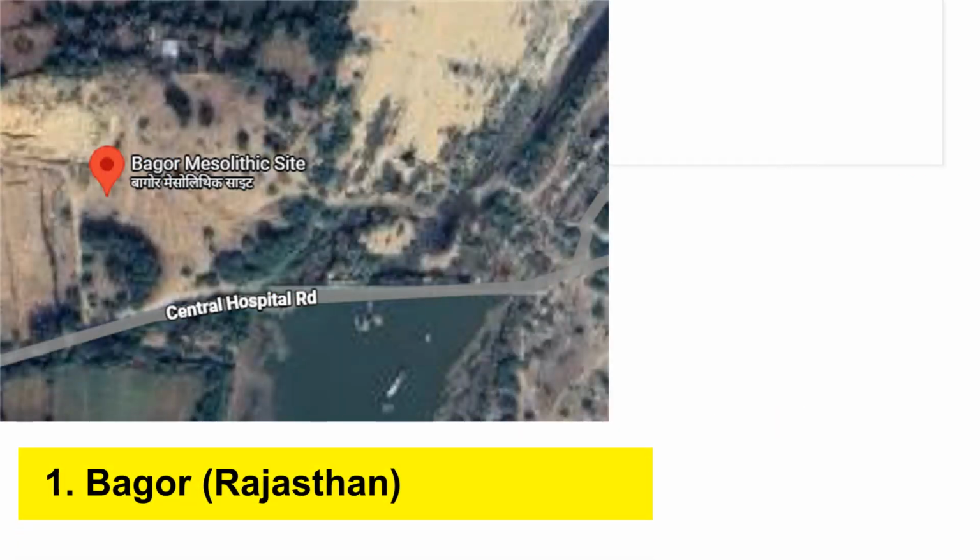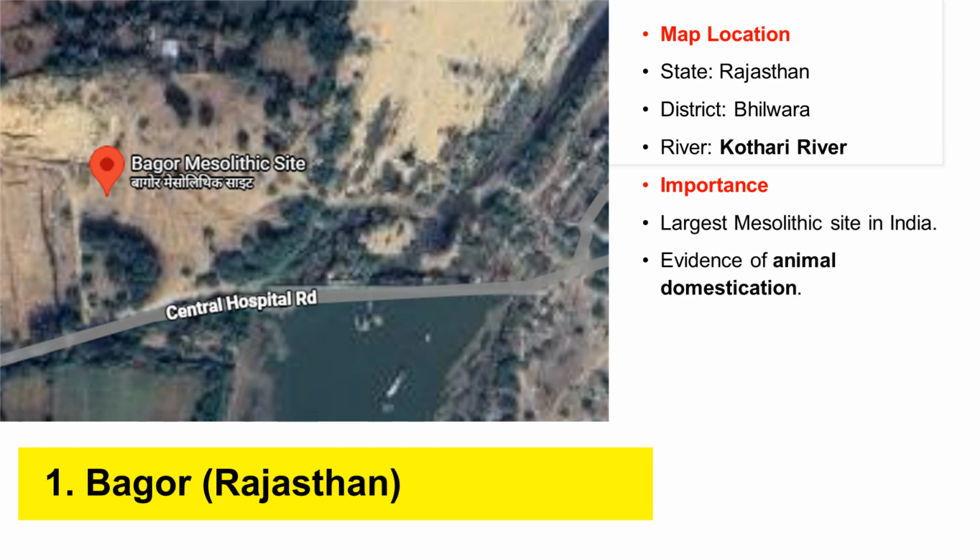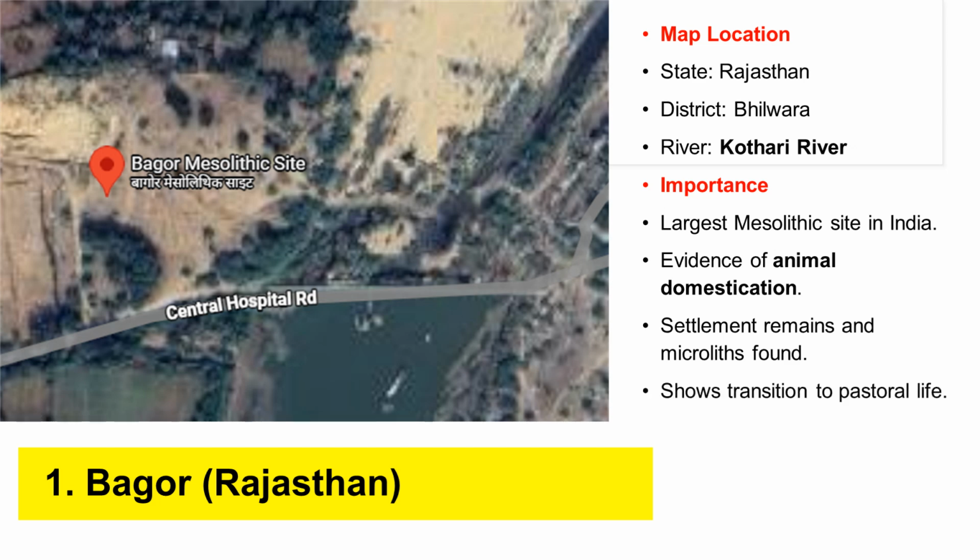1. Bagor, Rajasthan. Map location. State, Rajasthan. District, Tilwara. River, Kothari River. Importance: largest Mesolithic site in India. Evidence of animal domestication. Settlement remains and microliths found. Shows transition to pastoral life. Located on sand dunes near river.